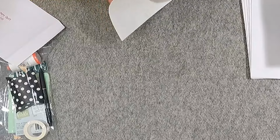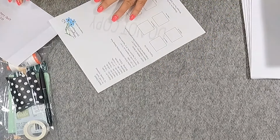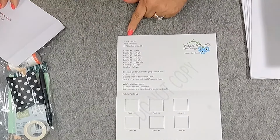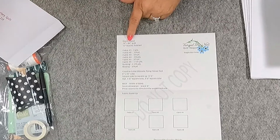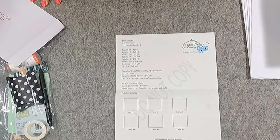So the first thing it does is tell you we're making a quilt called Who's There? And at the end of the series, we'll explain why, what its name is. But the quilt size, we do know, finished size is 74 by 86. So it's a good size quilt. And you're making 12 inch finished blocks.